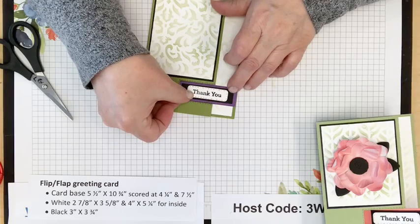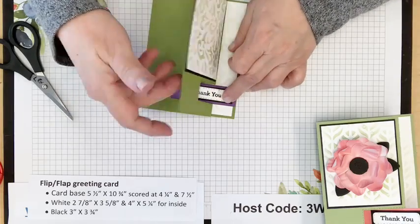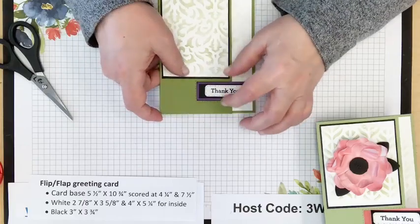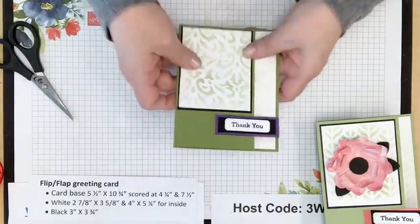No, I'm okay. Yeah, you can put anything on there, but it would have to fit in that window. Otherwise, it will not flow through. So you can't have anything wider or it wouldn't flap like that. Okay, our card base is ready.